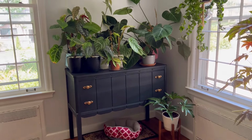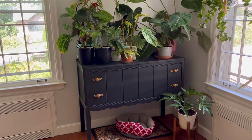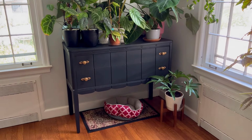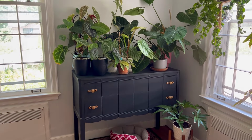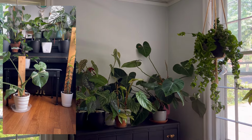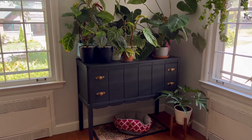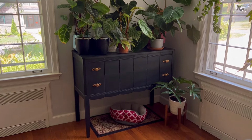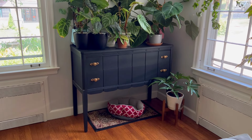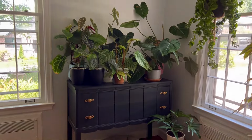So in this corner right here, this is typically where I would film a video, like a haul, and share it with you guys. This is the corner where I had a piano and I had all my plants all over the piano. So I ended up moving the piano. It is across the room, but I added my buffet here that I got a couple years ago from an antique store. And I think it looks so good.